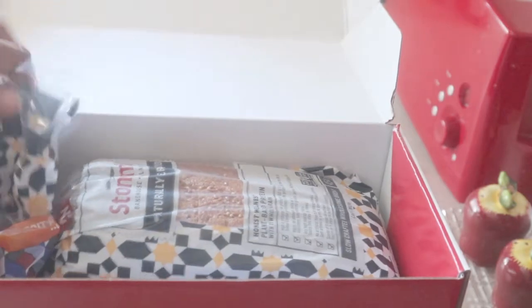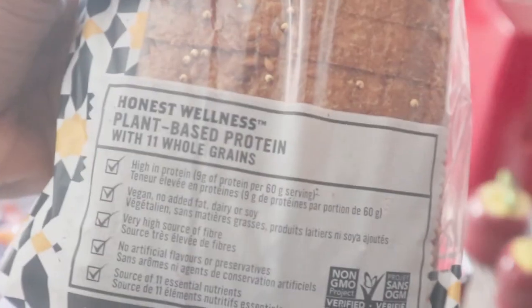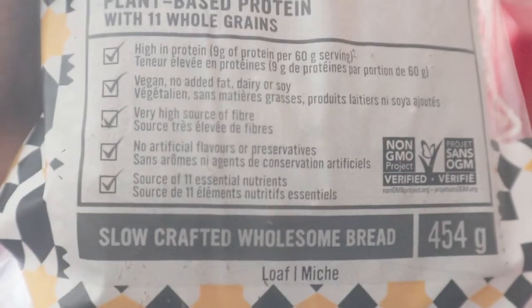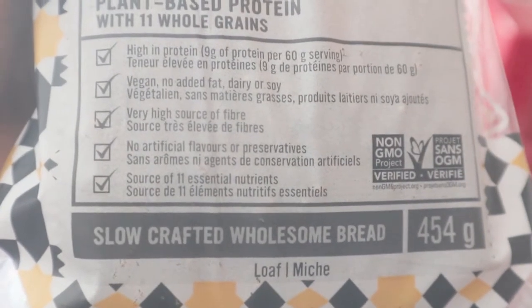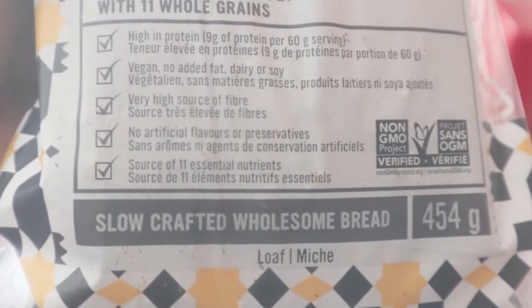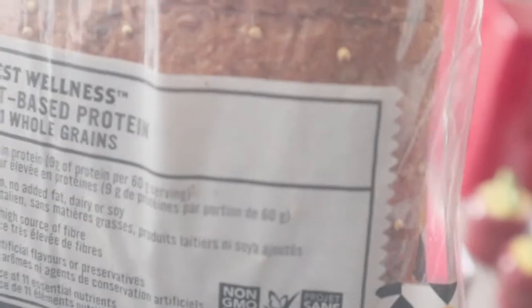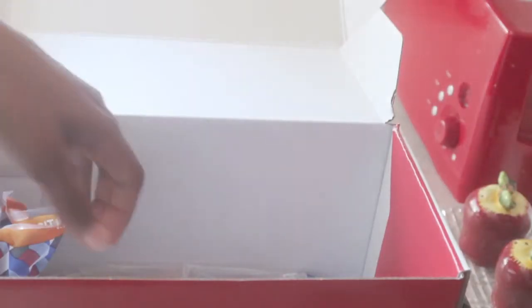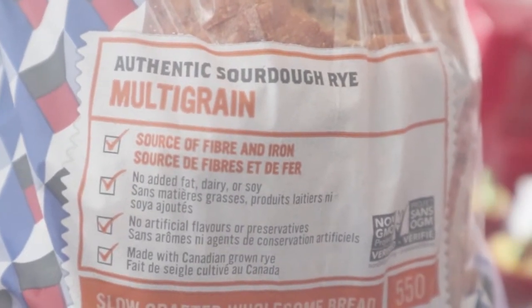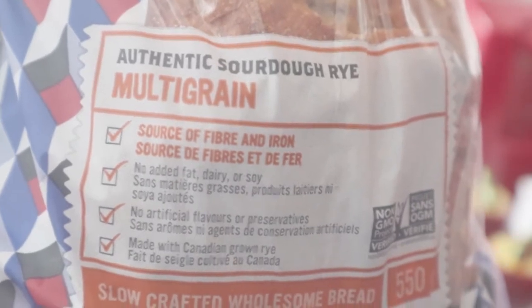Nice. Okay, so we've got the Honest Wellness plant-based protein with 11 whole grains. As you can see, this one is high in protein. It's vegan. It's a very high source of fiber. So this one sounds super healthy. And the second loaf of bread that we received is this one, the authentic sourdough rye and multigrain, another source of fiber and iron.